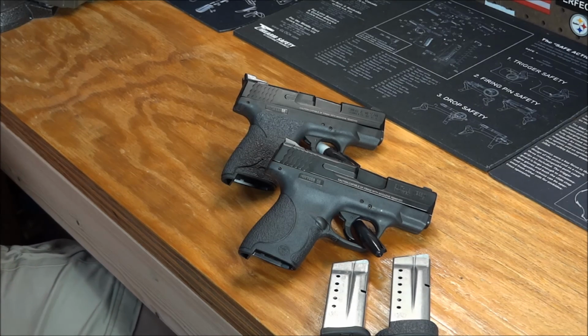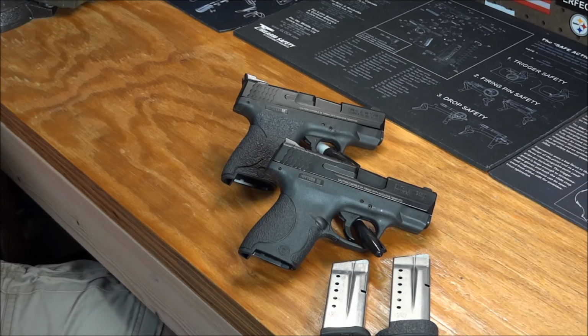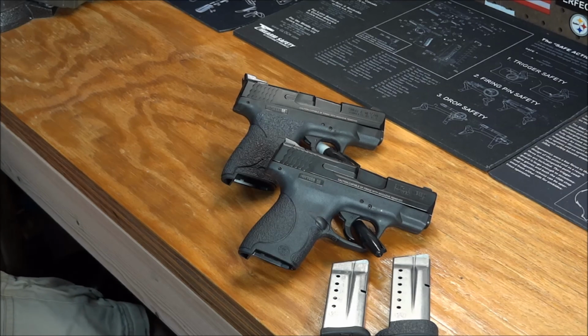Now, if you have an older Shield, depending on how old it is, you may or may not have that same trigger in yours. If it's one of the original ones, and these have only been out for about 2 years or so, you probably don't have this trigger drop. If you have one that's a year or so old, that's about when the changes are starting to come into play. And if your M&P Shield is less than 3 or 4 months old, you do have one of the newer ones.